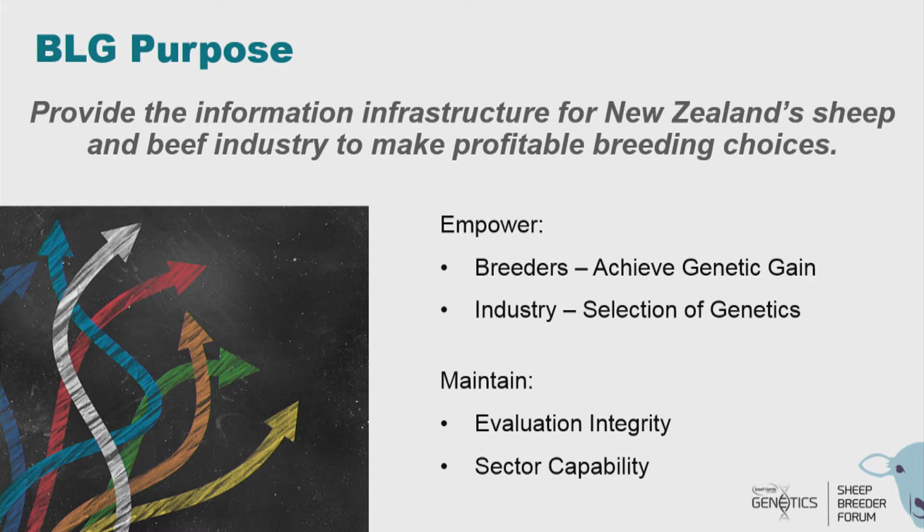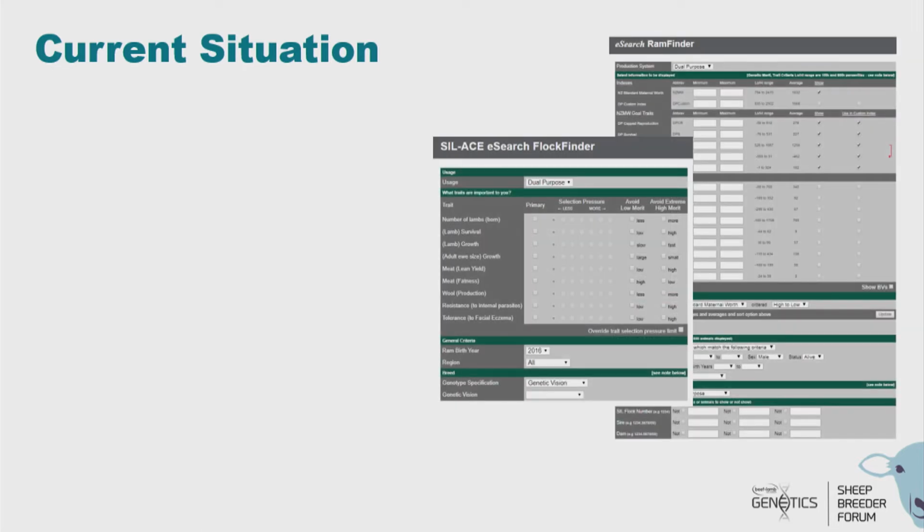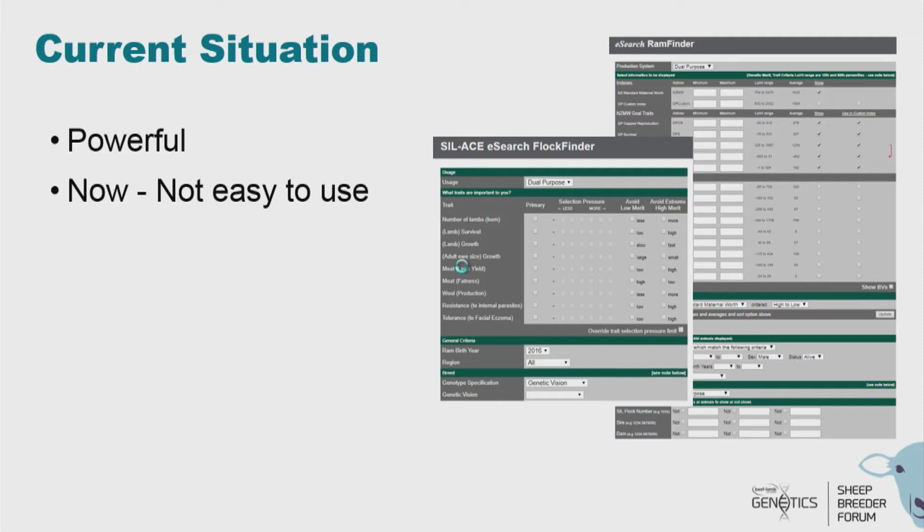So in a minute, I'm going to pop up on screen the information that's currently available through the Finder tools. But I just wanted to take a quick second to point out that, as you'll see, these tools are really, really powerful. But as many people have approached me and reminded me of at the session in the last couple of days and at the Sheep Breeder Forum last year, they are not easy to use. And so, although there's a lot of information available, as you'll see, the reality is that in a way it's locked behind something that's a bit of an impediment to it being used.